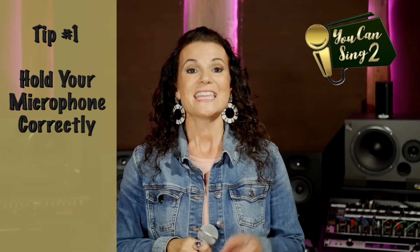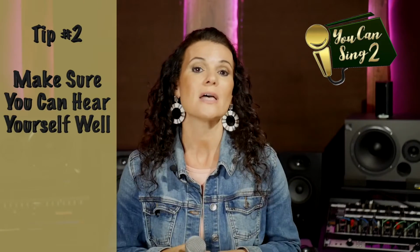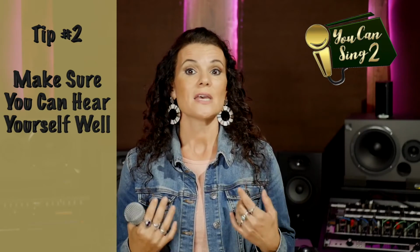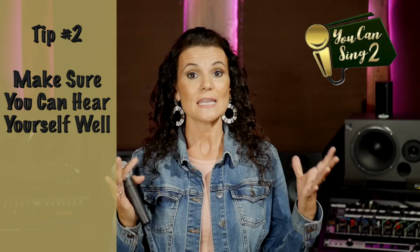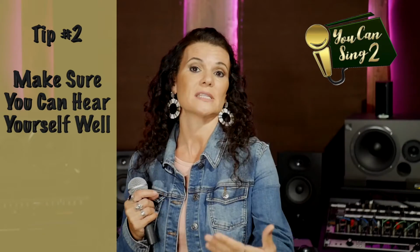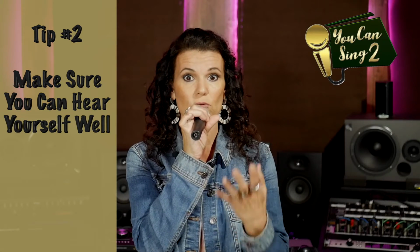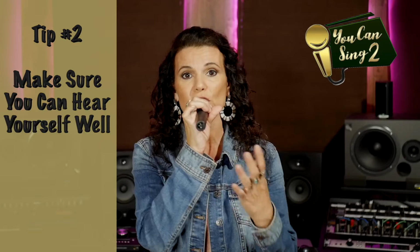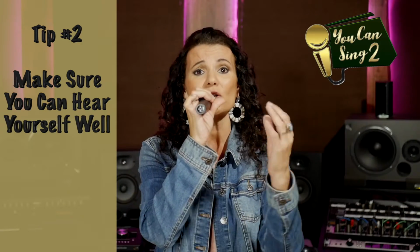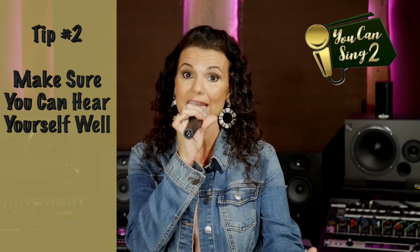Okay? Number 2 is to make sure that you can hear yourself well. This is so important. So when it's time for sound check in a live setting, you want to make sure that you're going to sing like you're going to normally sing. In other words, don't just sound check like check 1 2 check. Use your regular volume, check 1 2 check 1 2, so that you can hear, sing something so that the sound person can adjust to how you're singing, okay?